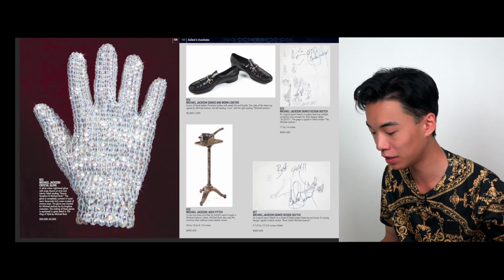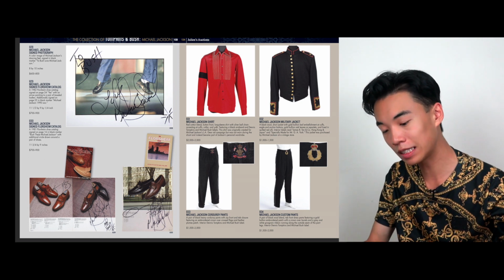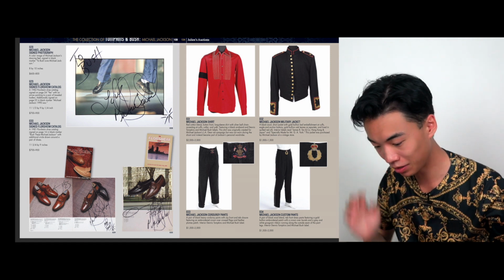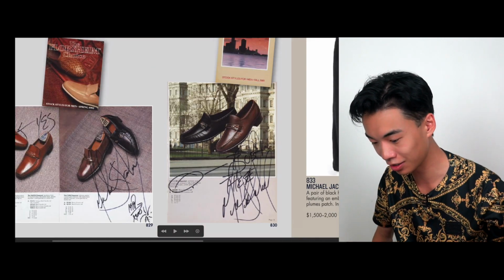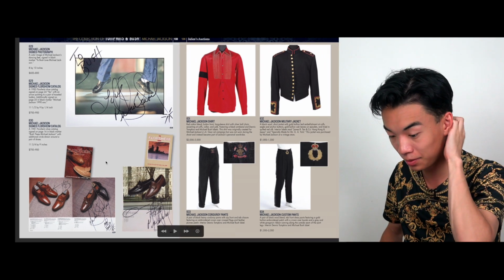So we've got some more loafers. Now these are really cool custom shirts. I really like the red one. And you can see that MJ really liked Florsheim, especially the Florsheim Como Imperials. If I zoom in, it says the Como Imperial, and it looks like he said, oh, Bush, I want these kind of things. So that's really cool, he was a fan of Florsheims. We've got some more trousers.